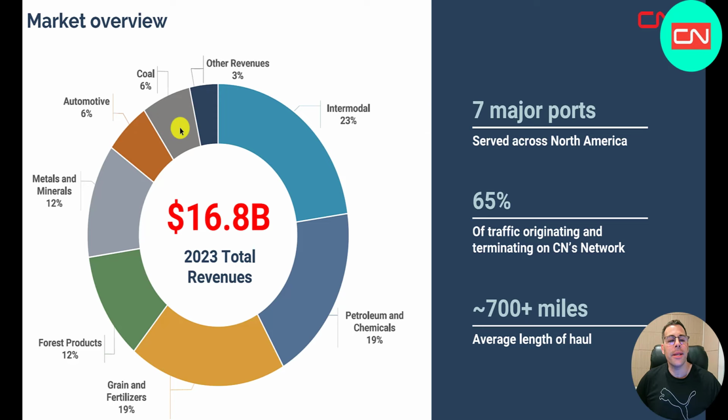And here's another breakdown of the revenue, 6% coal. Intermodal is like moving a product from train to truck, or airplane to train to truck. There's more than one mode of transportation for that product. They have 7 major ports, and most of the traffic originates on their railway. Sometimes they use other companies' railways. The average product travels 700 miles.